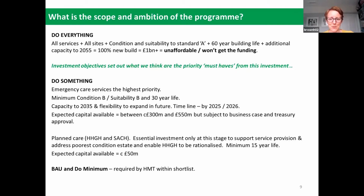That was very much the outcome of the work in 2019, when we had to think about what we would really do. The case for investing in emergency care services is very strong, linked to both the nature of the clinical needs of patients coming through for emergency care, the volume of services, and particularly also the condition of the buildings on the Watford General Hospital site. So take those things together, and that's why we believe that emergency care services are the highest priority.